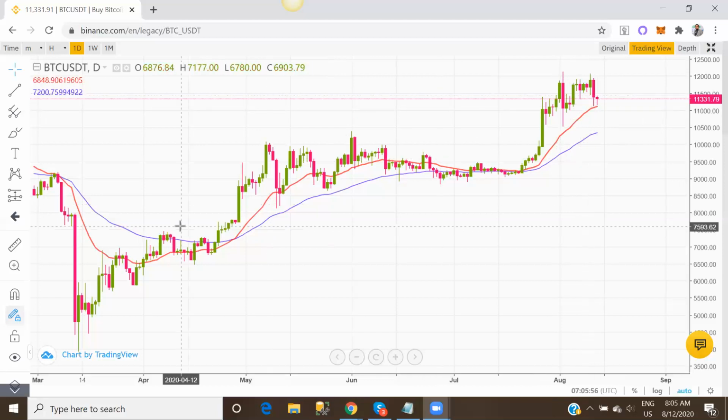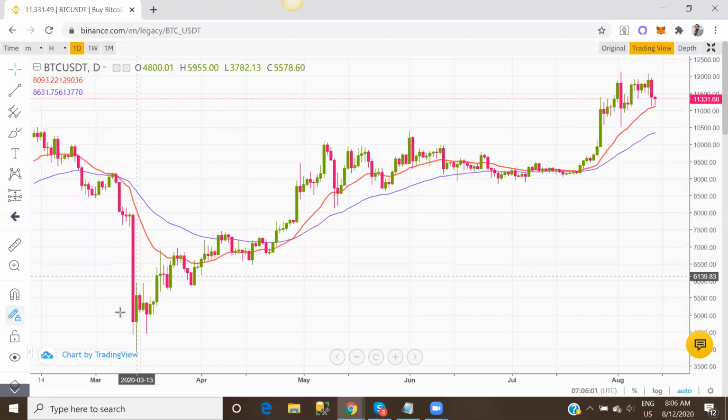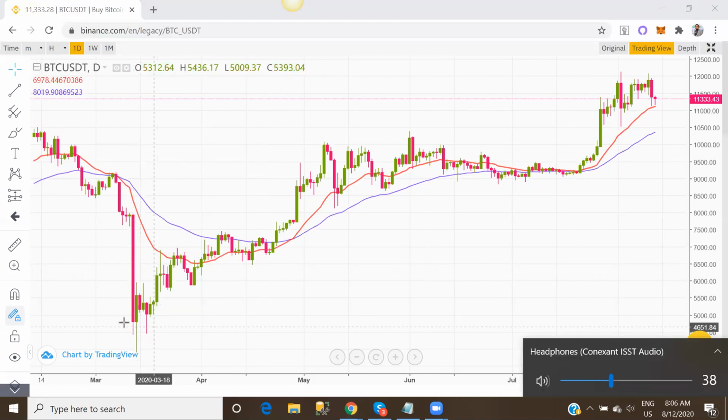But if you look at this chart very well, and you look at what Bitcoin has been doing in the previous days, you will notice that it has been forming what we call a higher low. From this spot, this was March 13 this year, where it formed a low on this area, you can see that it has kept moving up. It kept moving up, and I think the volume is low.